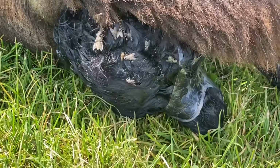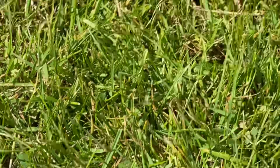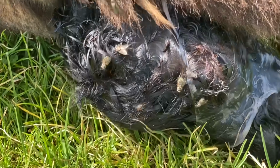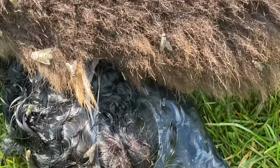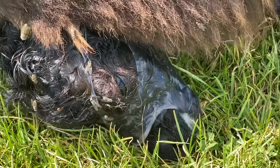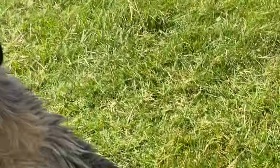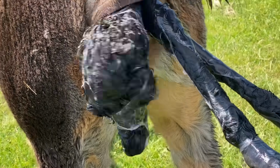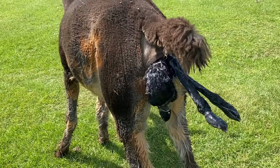Baby. Got a few flies on it. Go on then, Mum. As you can see here, little soft toe protectors to stop the baby damaging Mum as it comes out. Time to push then, girl. Come on. Come on.